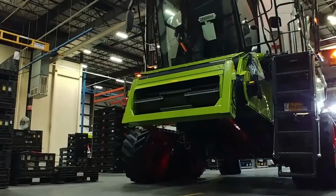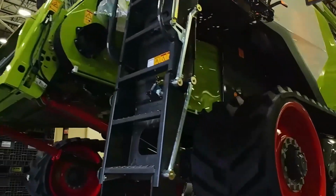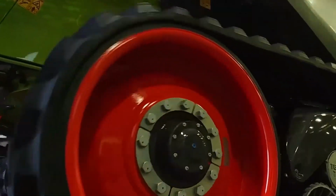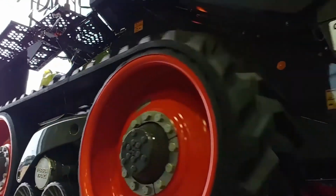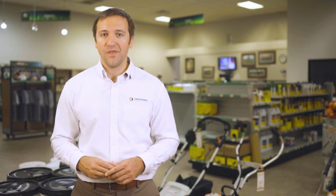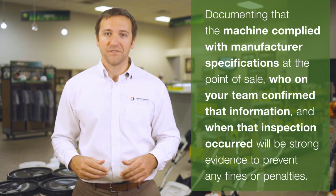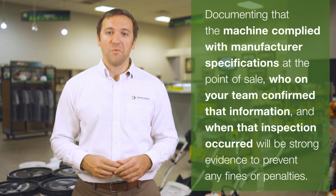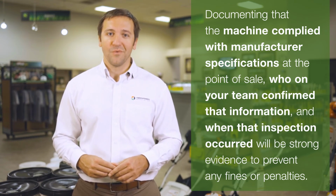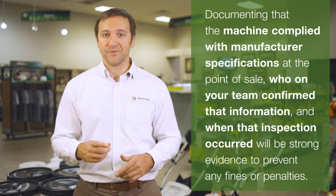So in determining whether a particular machine has been tampered with, the EPA or other enforcement agency will look at how the machine rolled off the factory floor. It'll compare its current emissions and safety standards to those original specifications. Should a bad actor come along after your sale, documenting that the machine complied with the manufacturer's specifications at the point of sale, who on your team confirmed that information, and when that inspection occurred, will be strong evidence to prevent any fines or penalties being assessed against your dealership.